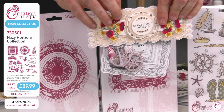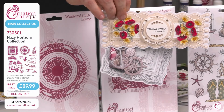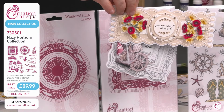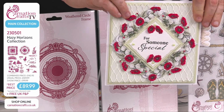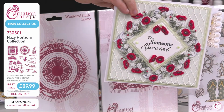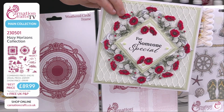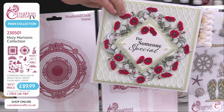You'll see I've got some examples here of cards that have also incorporated a couple of those dies that Carla was showing us earlier on. And absolutely right. Your first thought might be, oh, well, it works like nets, catfish, that kind of thing, but it actually works particularly well as a subtle background. But you can also create wonderful scenes within here.